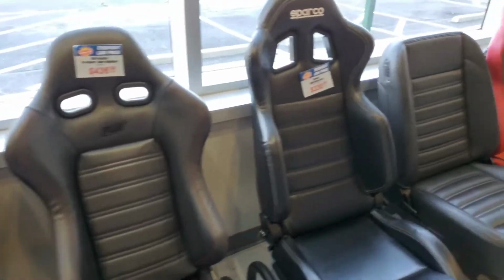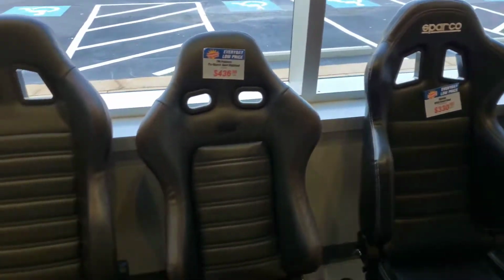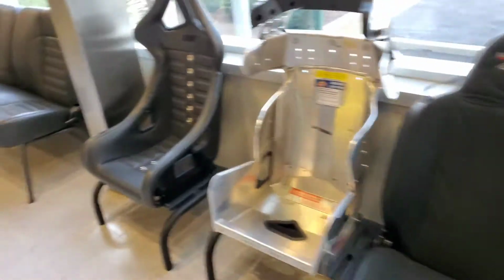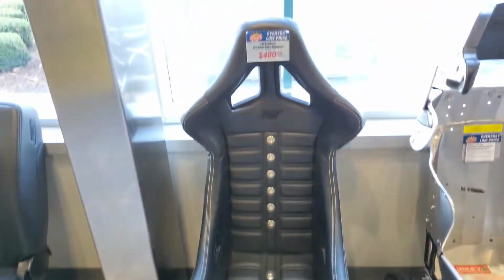Let's see. Let's try this Sparko. Didn't say I can't try it, so I'm gonna try it. Not bad. Little tight. Comfy. For the low price of $330. I like that one. Let's try this one. Let's see here. Ooh, much better. I like this one. Yeah, that one's a winner. I am not even gonna try. Nope.